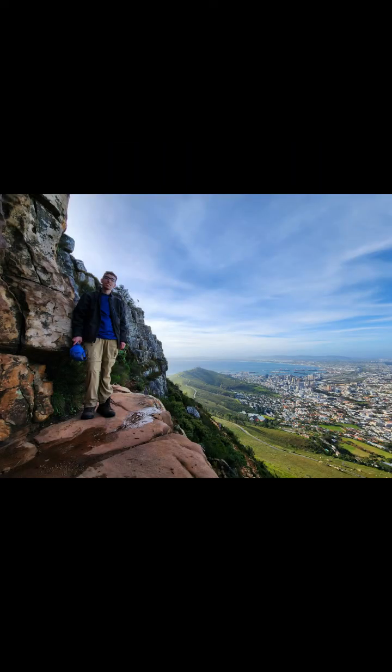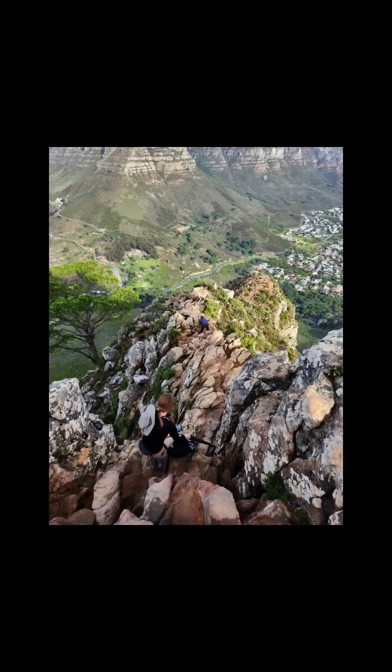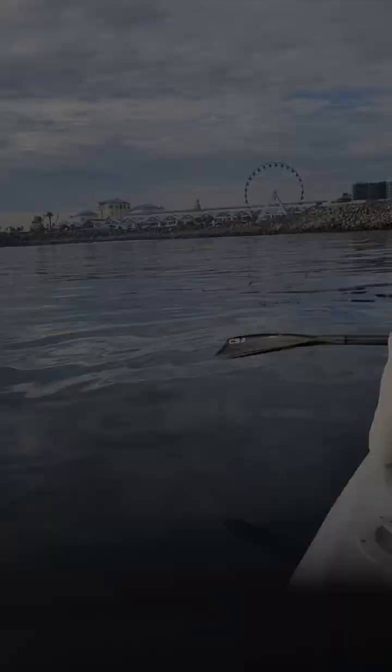This is the terrain we had to deal with. We also had to climb with staples and chains. The next day we went kayaking.